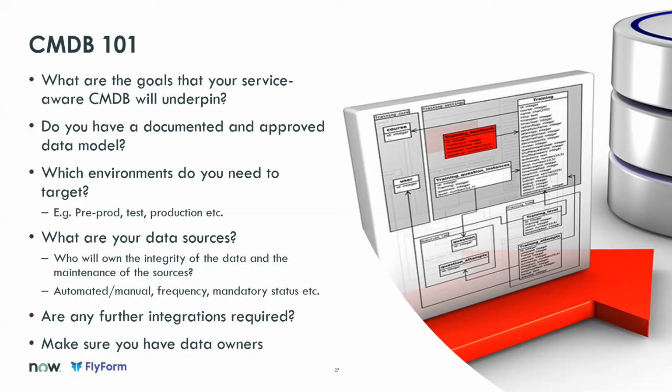And one of the other biggest tips we give to people in that design phase is make sure you have data owners. So once you go out and collect all that data and pull it in, somebody needs to own it and make sure that it's accurate and it's kept up to date. And what goes in there is valid. And usually that's going to be different people to necessarily the people that use that data.